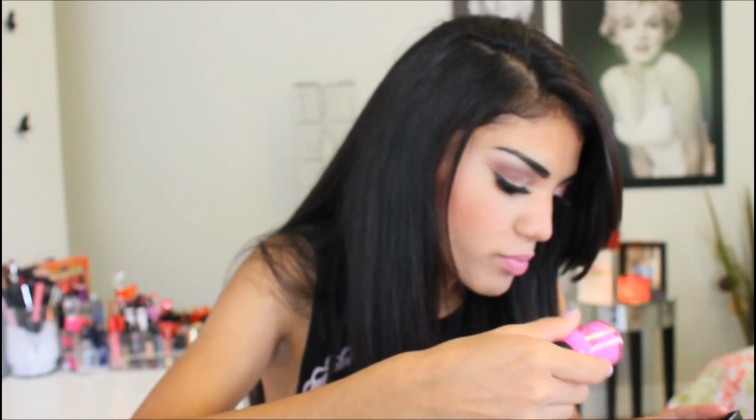And then from Ulta, I also picked up nail polishes when I was there the other day. I picked up 3 nail polishes.